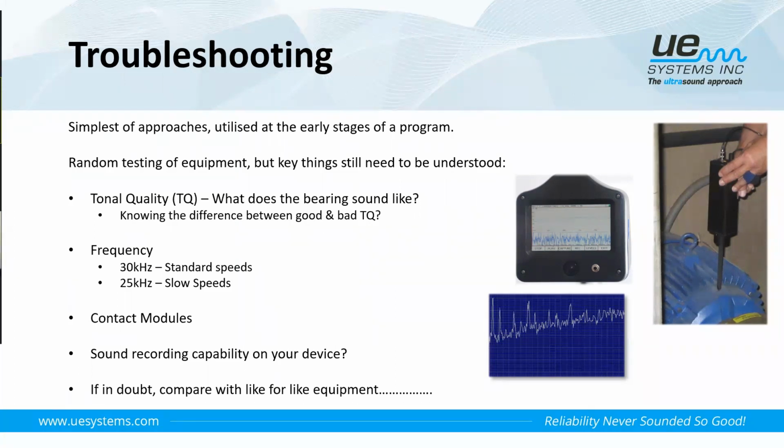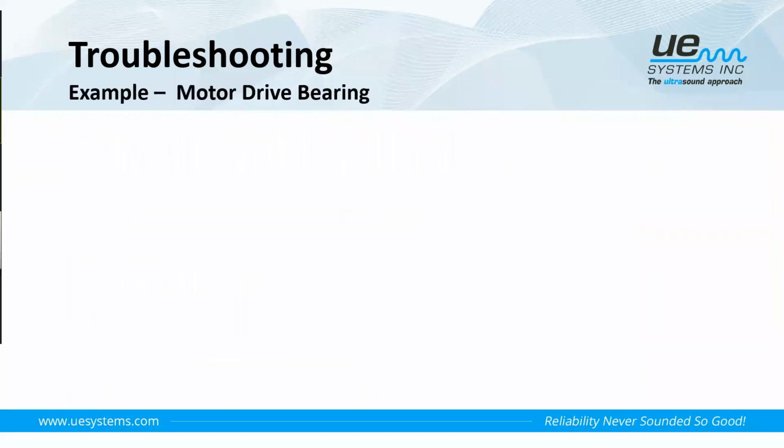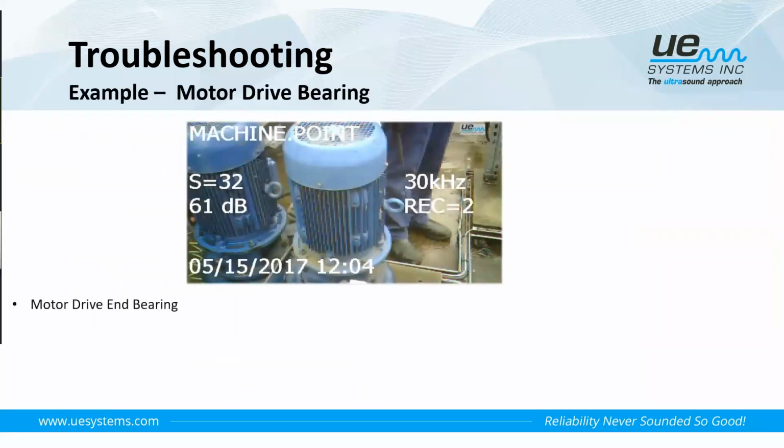But first of all, I want to give a couple of examples that we have had when we have done some simple troubleshooting on some assets. So the first one was a motor drive end bearing inspected driving a pump. Now, as a troubleshooting approach, we understand we expect to hear a smooth, uniform sound. So what we can do is take a reading, take a sound recording, and make a judgment.